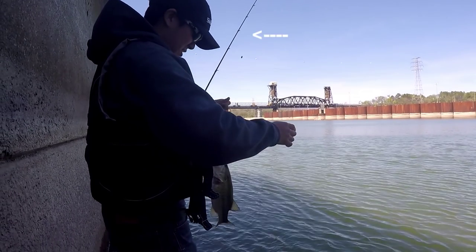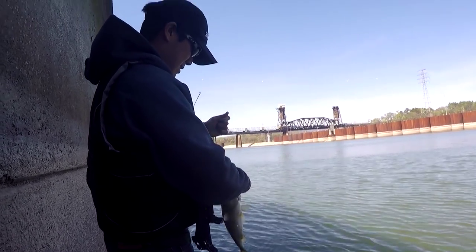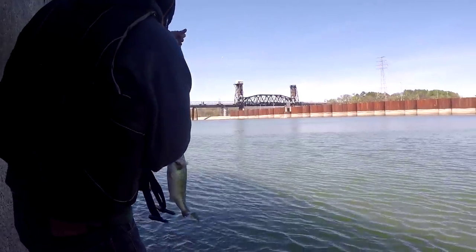Nice. Largemouth, right before we leave. Nice.